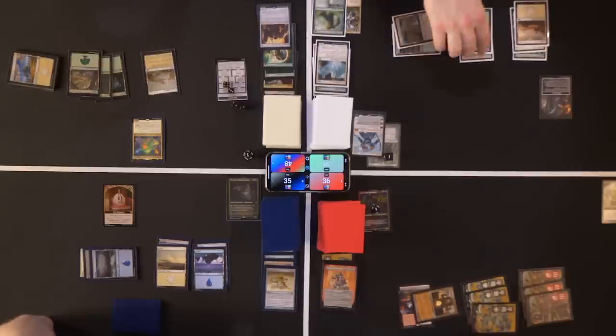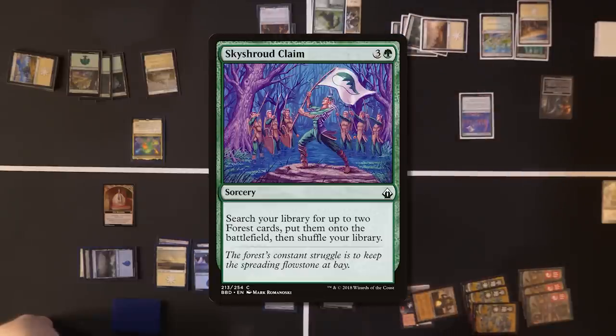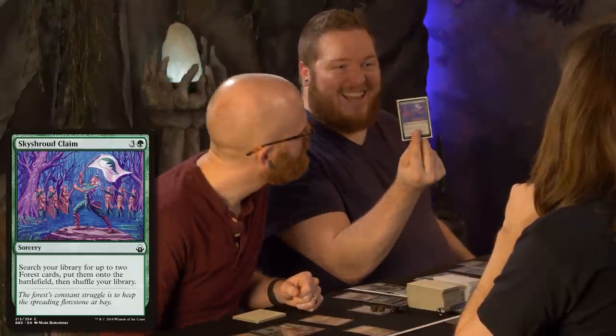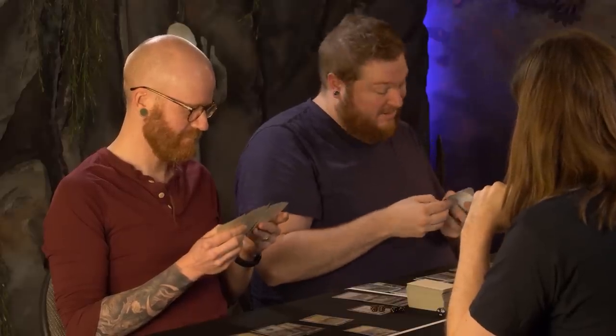Un, dos, tres, quat. For a Sky Shroud claim, I count 14 thighs. 14. Very good. That makes up for the other cards. Yeah. He's got thighs enough for all of them. So I look for 2 force cards, put them on the battlefield.